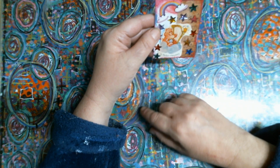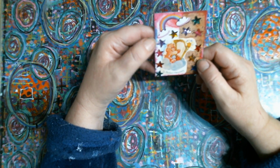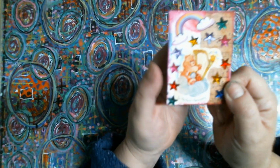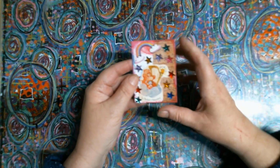All I know is this bear has a rainbow on his tummy, so I don't even know the name of that Care Bear. So I got a rainbow sticker up here. I got some little pretty paper behind it, and I just put some stars going around it. So that is my Care Bear card.